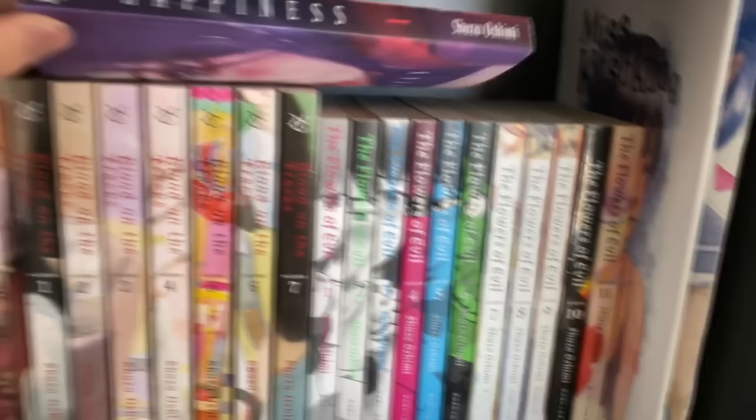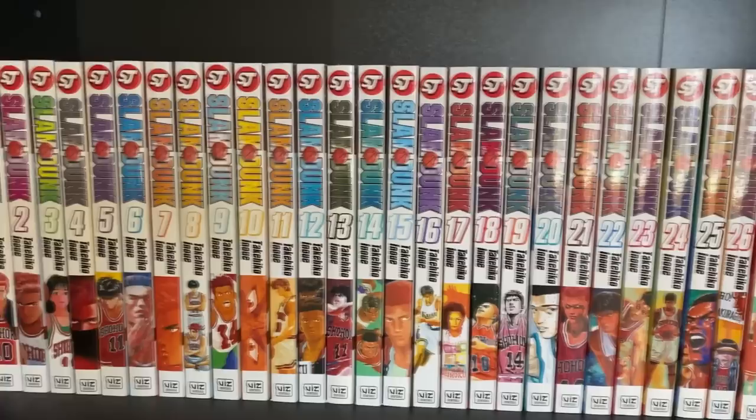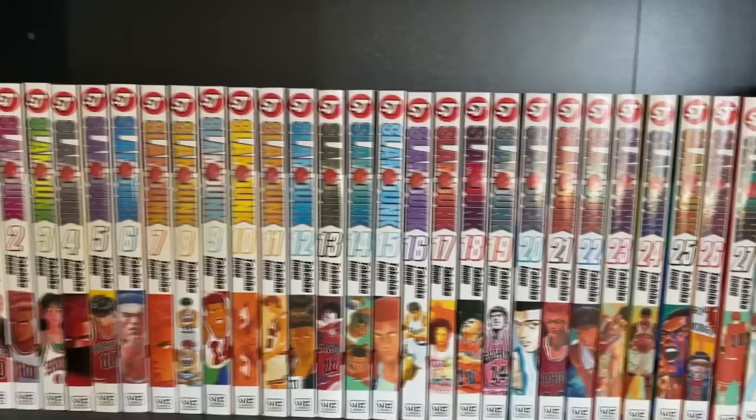And, of course, here we have Volume 1 of Happiness on top. Haven't gotten into this one yet, but I've heard, again, some great things about Happiness. So, hopefully, I'll be able to get more of this series this year. On the shelf below that, we have Volumes 1 all the way to 31 of Slam Dunk Complete by Takehiko Inoue. Again, another series that's really hard to find right now.